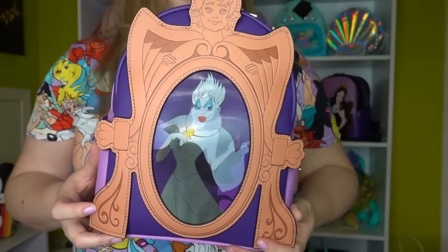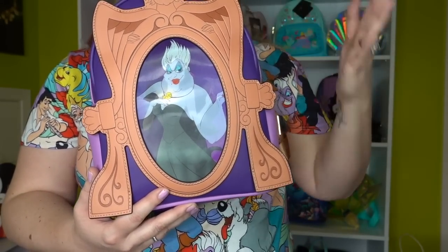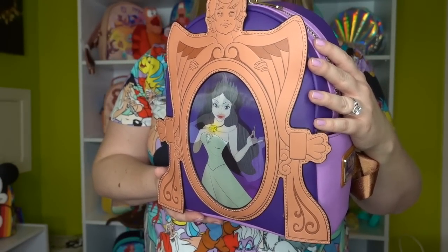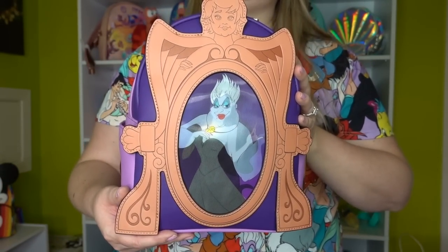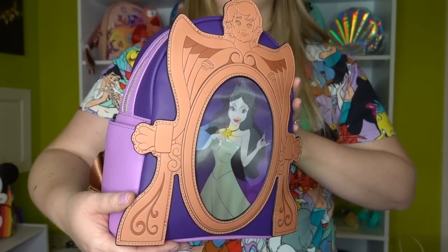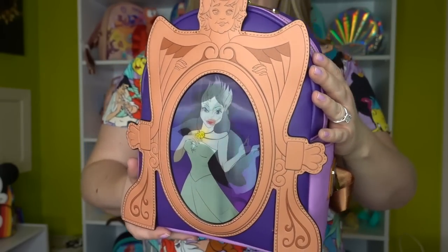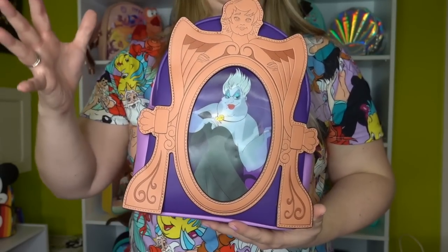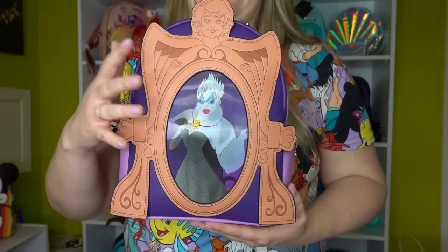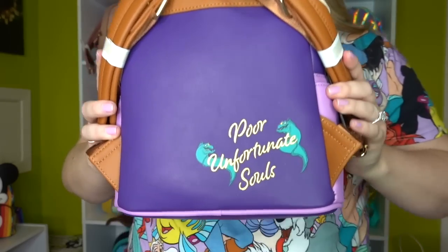This bag is an LA Style Rush exclusive that just came out recently. It's not my most current bag, but it's one of them. And this features a lenticular of Vanessa and Ursula in the mirror that you see in that scene where she's kind of singing to herself and she sees herself as Ursula, which is super duper cool. I love that they have a bag featuring Vanessa. It's so rare to see her, so I love that they have made a couple of bags that feature her.